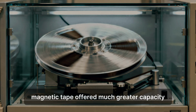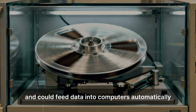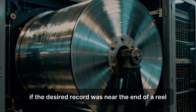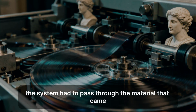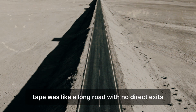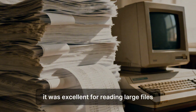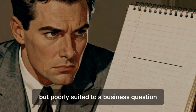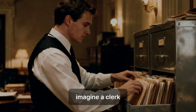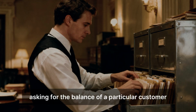Magnetic tape offered much greater capacity and could feed data into computers automatically, but it usually worked in sequence. If the desired record was near the end of a reel, the system had to pass through the material that came before it. Tape was like a long road with no direct exits. It was excellent for reading large files from beginning to end, but poorly suited to a business question that demanded one account immediately. Imagine a clerk asking for the balance of a particular customer.